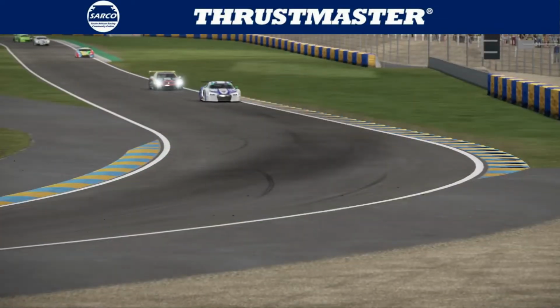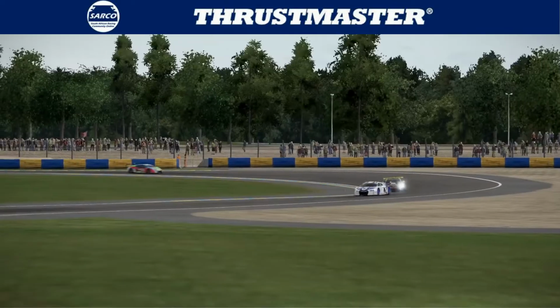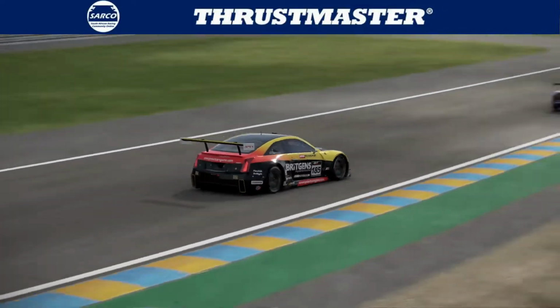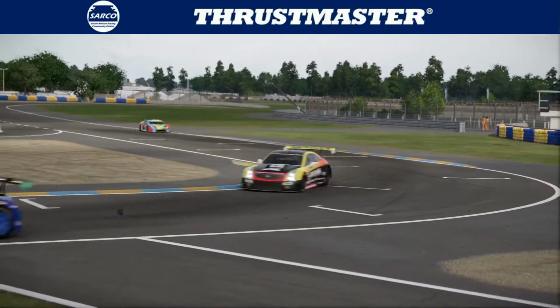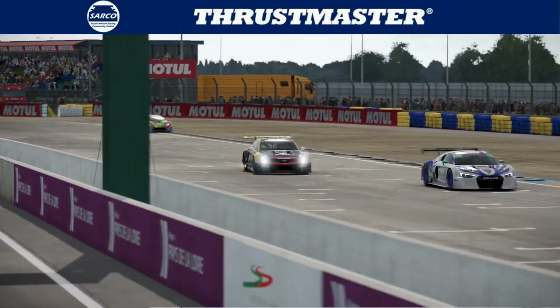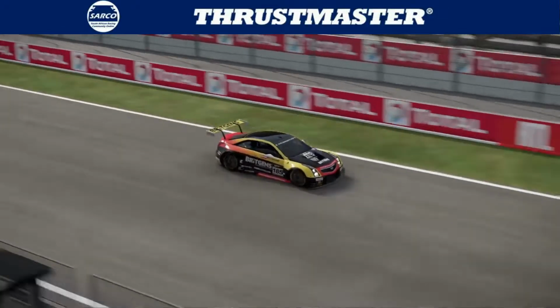I did mention before, you have to be very careful running on that runoff, because that curb definitely does tend to grab your car and pull you wide, and you get stuck with a slowdown penalty for your problems. Much tighter line there by Marius. Will he have the run on Dirkie going down this start-finish line?